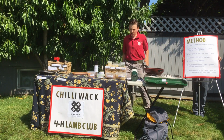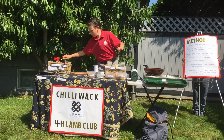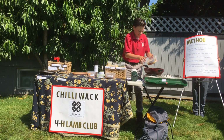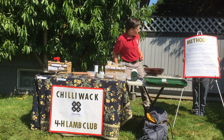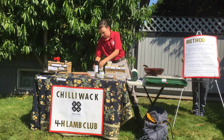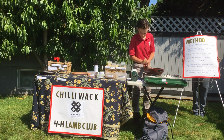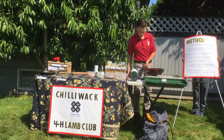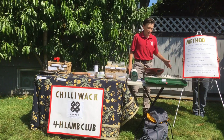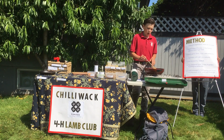Add garlic and stir. Then add potatoes. Sprinkle with salt and pepper. Stir till evenly coated. Fry potatoes until crispy and golden, flipping occasionally. This will take approximately 5 to 12 minutes depending on how crispy you like your potatoes.